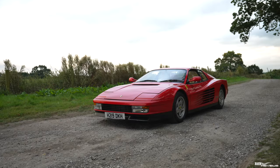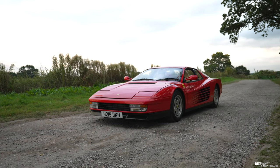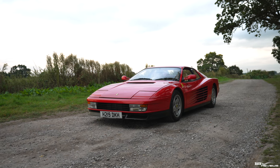This car has 62,000 miles on the odometer, and at auction is expected to reach, as an estimate, between £80,000 to £100,000. And this is a beautiful example of an original Testarossa.